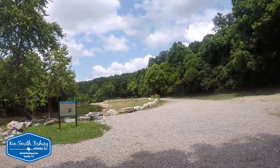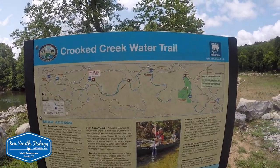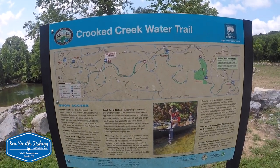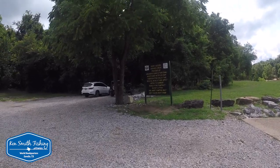A beautiful spot. I'm up in northern Arkansas, and I stayed in Harrison last night with some family. We're driving over to Bass Cat, and I blocked out a couple of hours and just thought I'm going to stop at the first place that says access. So I am at Crooked Creek Water Trail. I truly have no idea where I am, but it's the snow access.